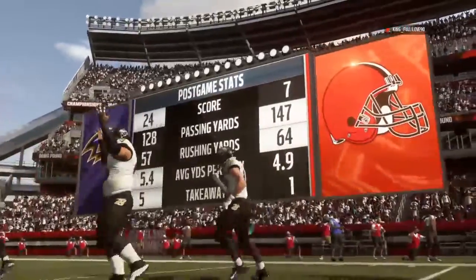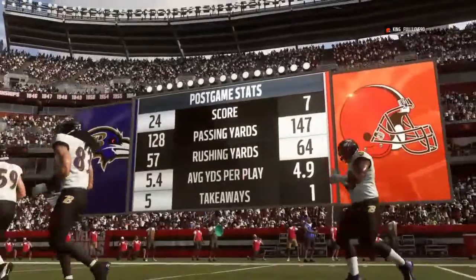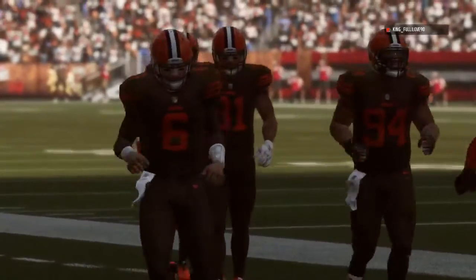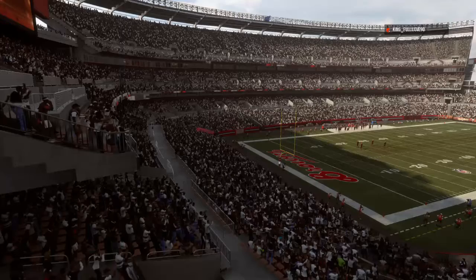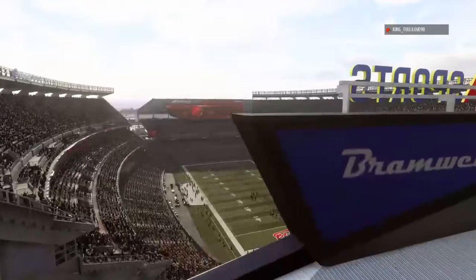So for the Ravens, they boost their record up to a strong 4-1. And they'll have another road date next week with the New York Giants. Meanwhile, for the Browns, they drop below .500 to 2-3 with a loss. And they'll try to get back to their winning ways next week as they head to Indianapolis to take on the Colts.